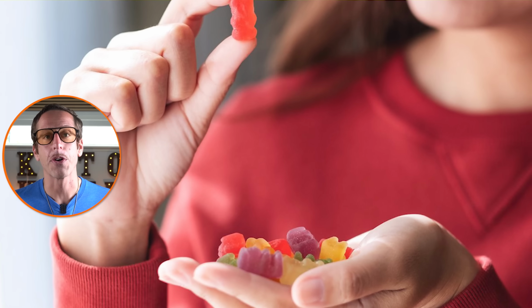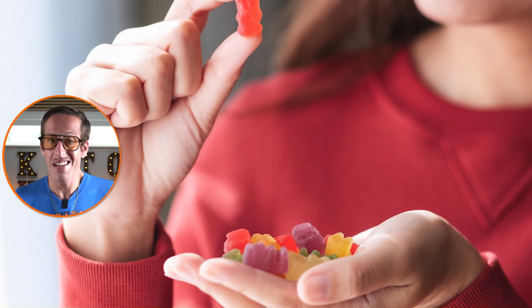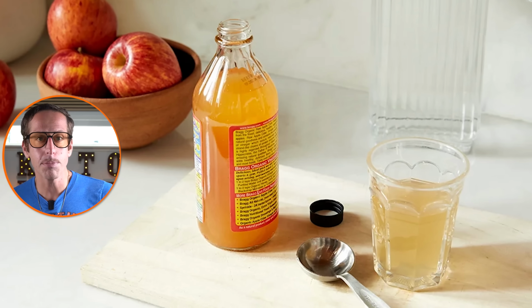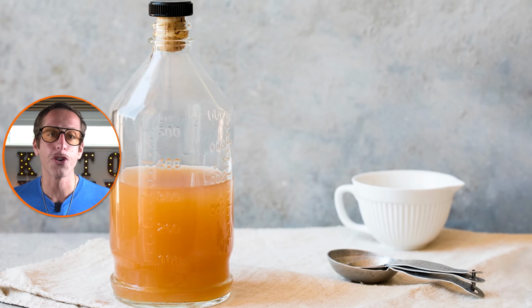There are many different options out there when it comes to consuming and purchasing apple cider vinegar. We have apple cider vinegar gummies, which I'm not a fan of because they typically have sugar, not even enough apple cider vinegar to get you the benefits you're looking for, and they have a lot of artificial ingredients. There are some liquid versions out there, and if you can find a good brand, that's great. Dilute it with water and drink it through a straw.